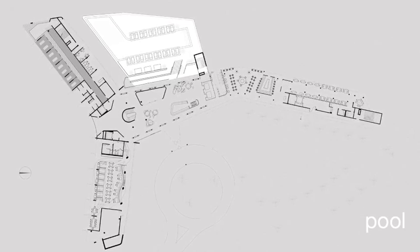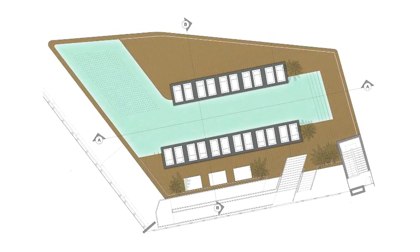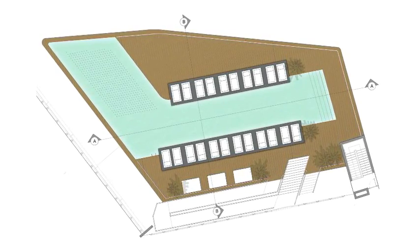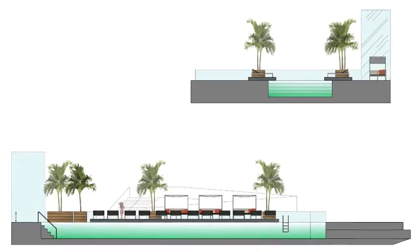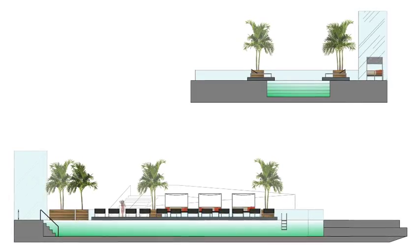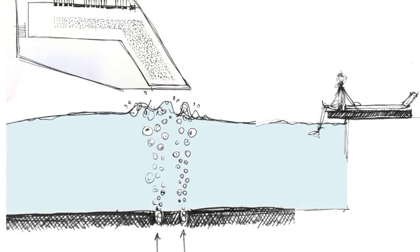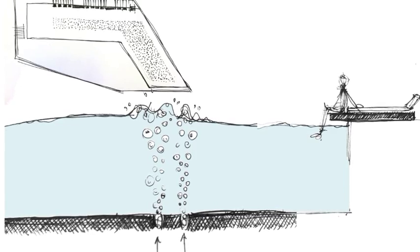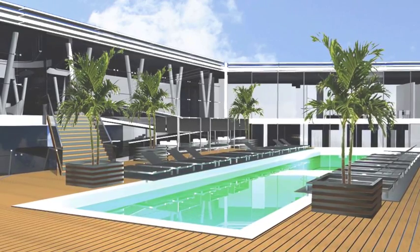The pool is accessed directly from the lobby by a set of stairs or a ramp, which is handicap accessible. Also, along each side of the pool is a raised deck that encompasses the lounge chairs. This surface interacts with the water in an interesting way by extending over the edge of the pool. This creates a unique space for guests to interact with others as well as the water without having to get out of their chair. We not only want to develop the deck that houses the water, but also the water itself. So we created a series of small jets along the floor of the pool to create a slight movement in a concentrated area.